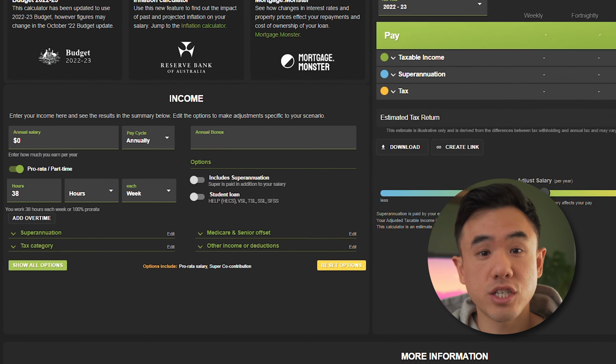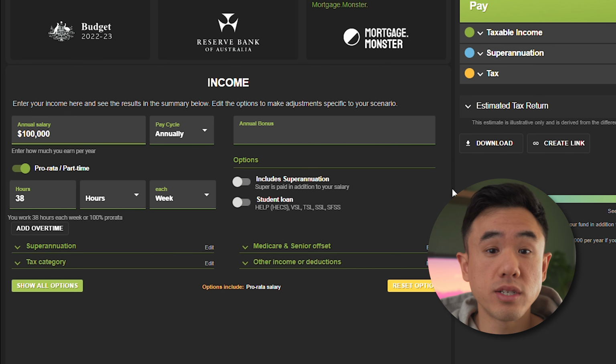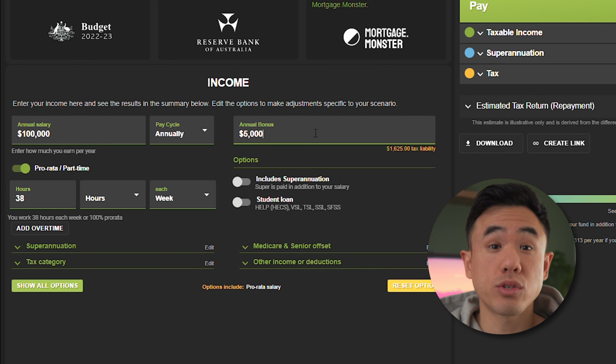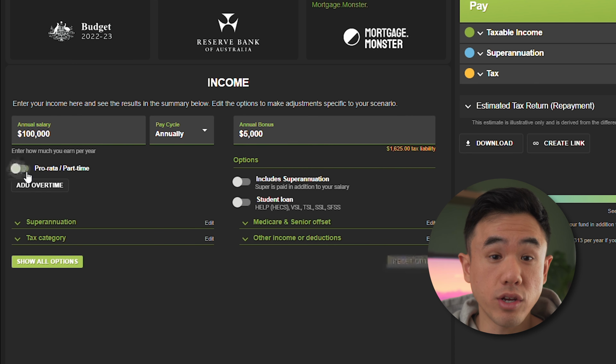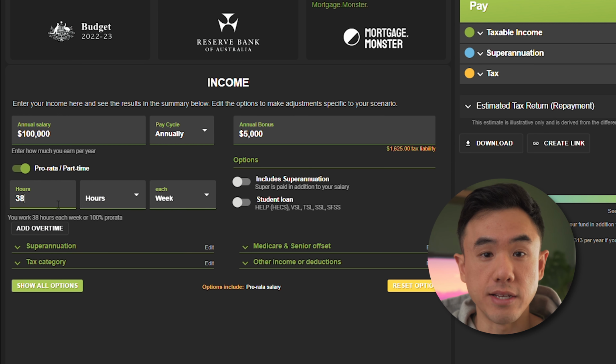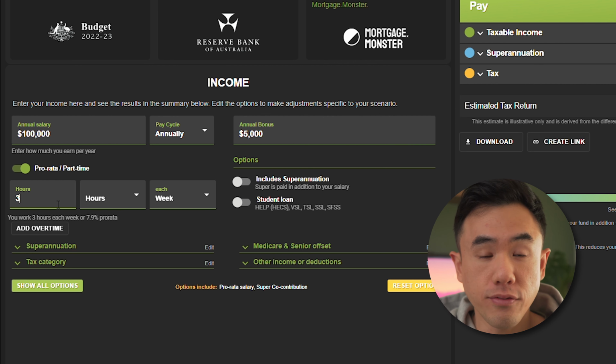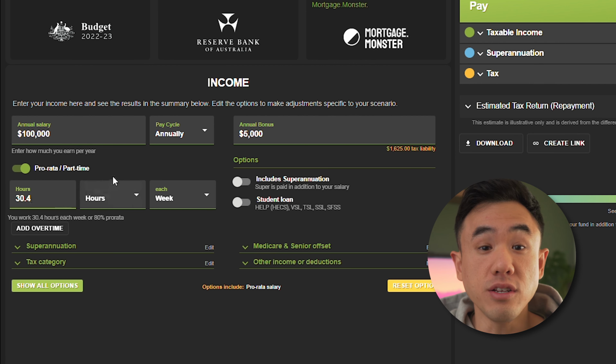So in the income section of the website, you need to input your annual salary and any annual bonuses you may get as well. You also have the ability on the website to calculate if you're working part-time. So let's say you're returning from maternity leave and only are coming back 4 days a week as opposed to 5 days a week. Now, a full-time employee works 38 hours a week. So if you were only working 4 days a week, then you'd simply change this to 30.4 hours.